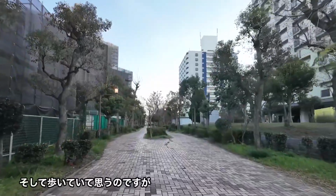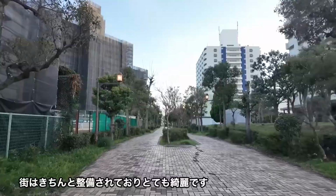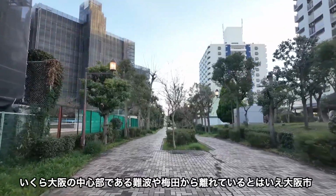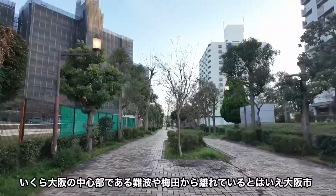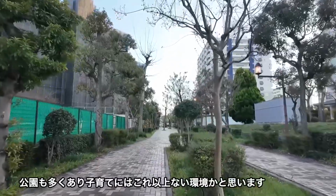And as I walk around, I can't help but notice how well-maintained and beautiful the town is. Even though it's far from the central areas of Osaka like Namba or Umeda, there are also many parks in Osaka City, making it an ideal environment for raising children.